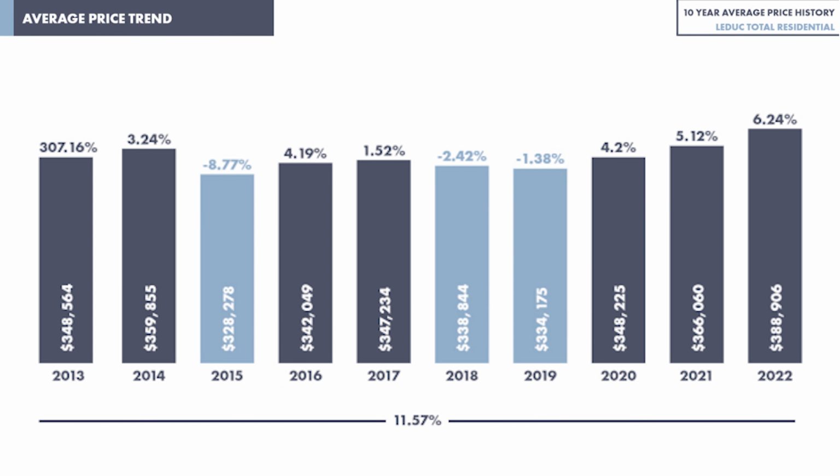Now, if we look at the price trend, this is looking at a yearly number. This is going to be more stable because you've got more sales volume in there, so each individual sale is not enough to increase or decrease the average price. If you look at 2020, that's when we first started going up in Leduc, we were up 4.2%. In 2021, we were up 5.12%. And then in 2022 so far, we're up 6.24%, with the first 3 months of the year counted. So it's definitely looking like a strong year for Leduc based on what's happening with the average prices.